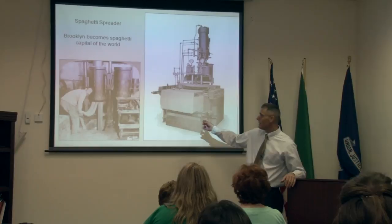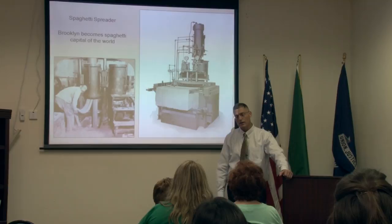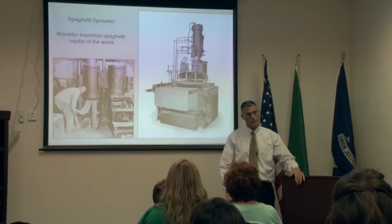This patent was so strong that even Italians, if you can believe it, in Italy, were actually importing this machine into Italy. I mean, today, that would never happen. It would be very unusual for the Italians, who are where all our competition is, to actually import an American machine. But in this day, they did.